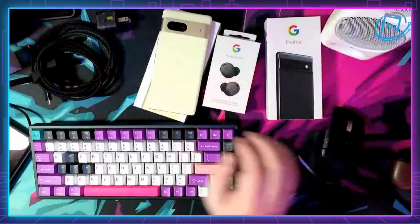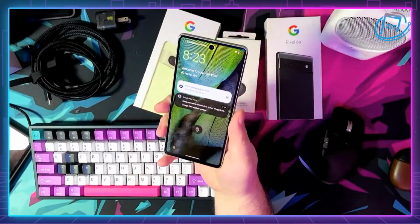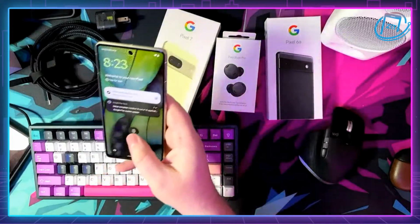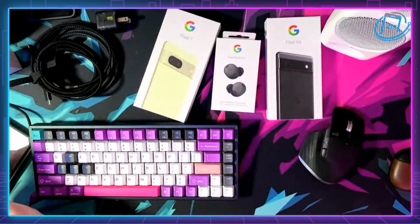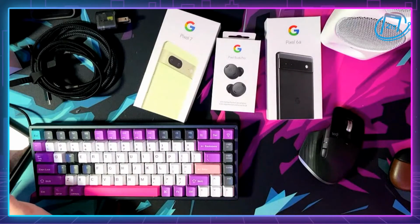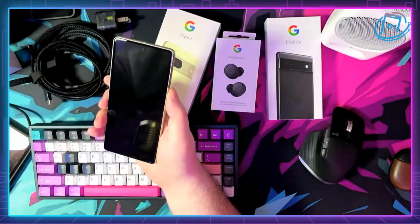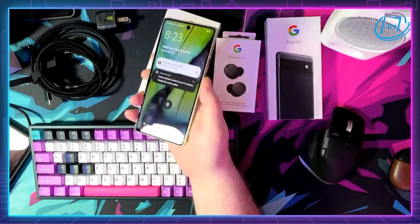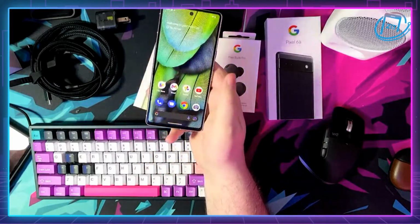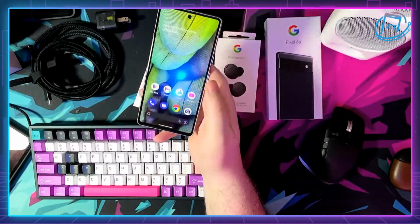All right, so there she is right there. Let's just do a quick unlock. Yeah, there we go. Let's go ahead and put that pin in. Welcome to your new Pixel. Okay, so I think I need to turn on always on display. It's not on right now. So we'll go ahead and wake it up that way. And fingerprint, no problems at all. It feels the same as my Pro.